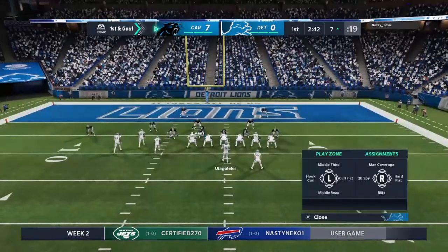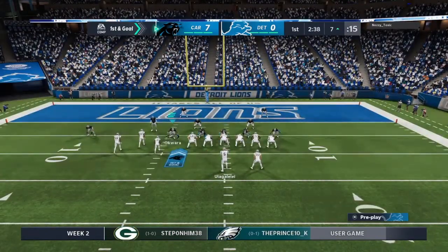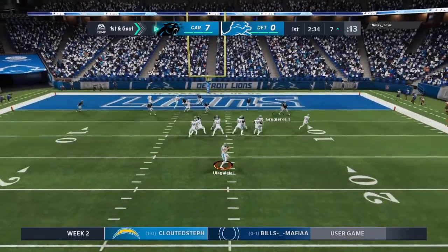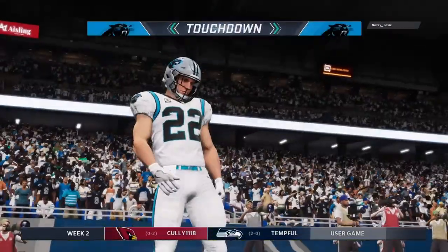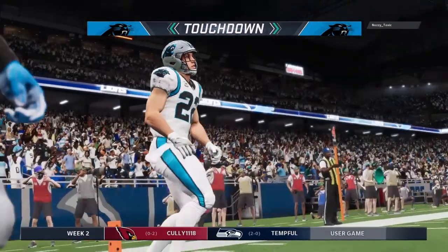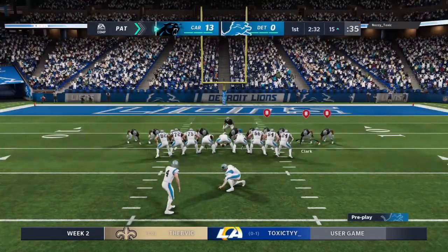Now a chance to make that big play really hurt. It's 1st and goal just outside the 5. They'll look to throw here. This is caught, and he'll take this into the end zone. Touchdown, Carolina. Christian McCaffrey, his 3rd touchdown now on the year.